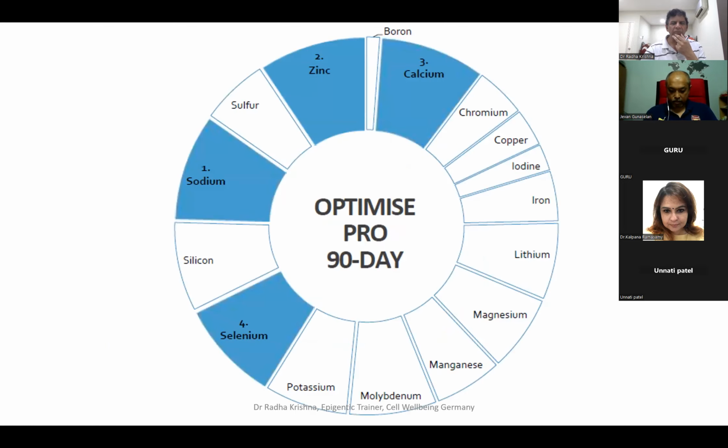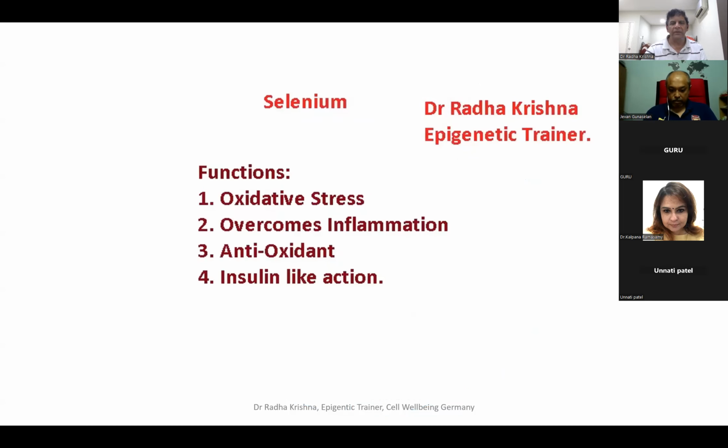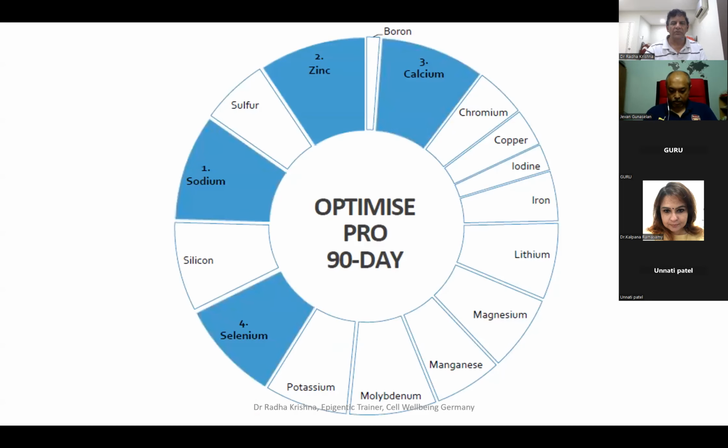Okay. The next one will be sodium. Sodium, if you find it, please read up. Sodium potassium deficiency is basically adrenal stress. Read up about renal impairment. Okay. Selenium. Okay, so selenium.